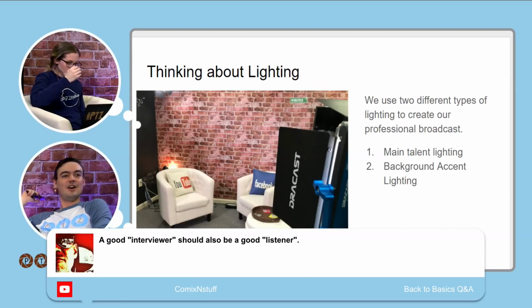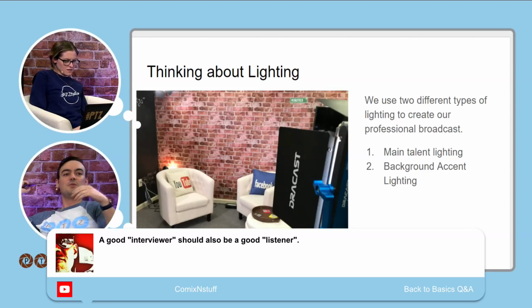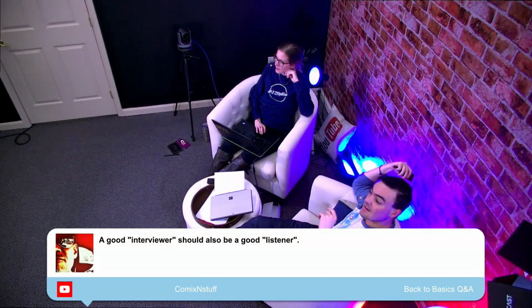There we go. So I don't know, Michael, if you can just show our shot here a little bit. But this is what I call accent lighting. Accent lighting is a colored light that can be red or blue or yellow, and you can set the mood. In fact, I like the yellow brick a little too. I don't know what you think.